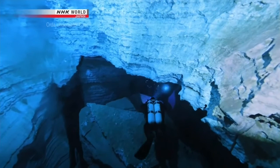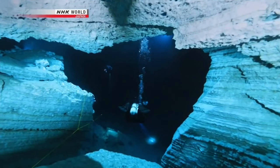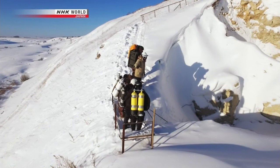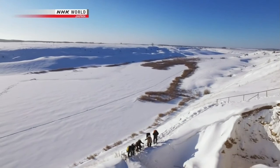Orda Cave changes its shape like a living creature. Beyond the breathtaking sights we captured may hide even more previously unseen spectacles. Explorers discovered a hydrocosmos at the foot of Russia's Ural Mountains. The great underwater cave, shaped over 300 million years, is a miracle that transcends human imagination.